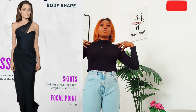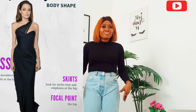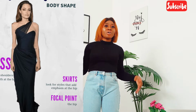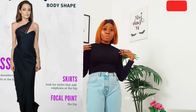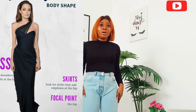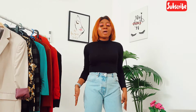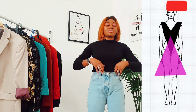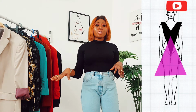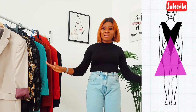Your shoulder doesn't look too wide, and then you're just so tiny down there. So you want to create a balance. You want to wear something that will highlight your shoulder and make sure that your bottom part isn't too small and all of that. So you want to wear white pants, you want to wear baggy pants, there's so many. I'm going to put up pictures, inspiration pictures for you to see what fits your body type.